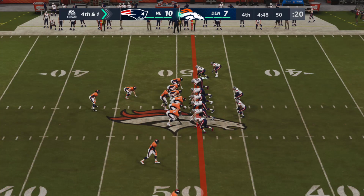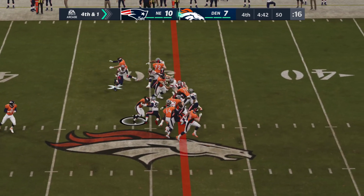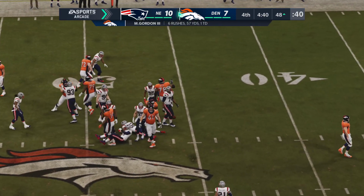One score down. Here we go. They're going to go for it here on fourth down. They're going to run. This is Gordon. And he gets it down to the 48.